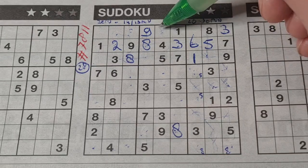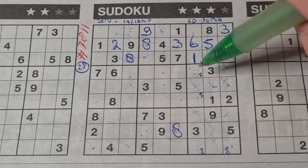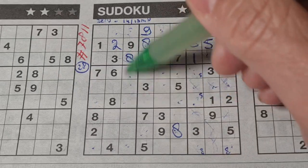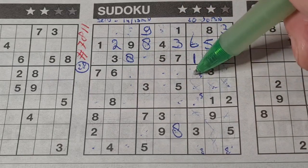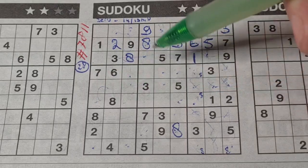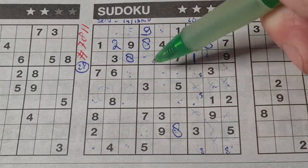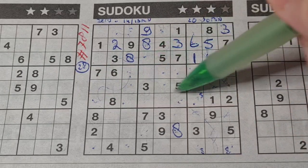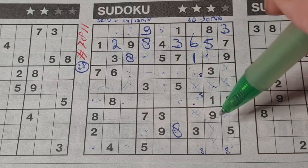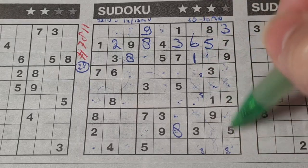2 in the 6. Yeah, I need to. Cannot wait. 2 in the 4. Need a 9 here. And I need a 9 there. And here can be a 9. Well, 9. 3. How about the 5? 5. Need one number. 1. And need a 4 here. 4. And I'm stuck. Well, 2.